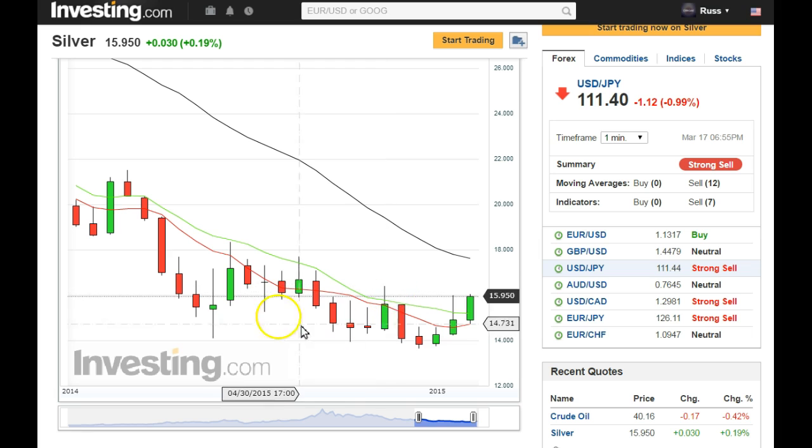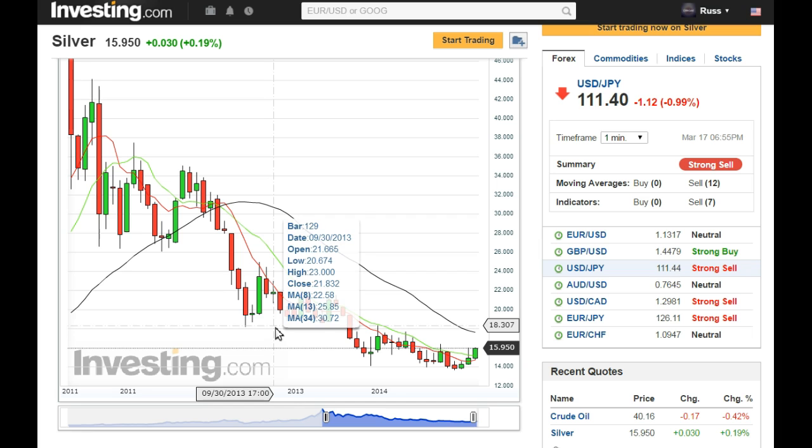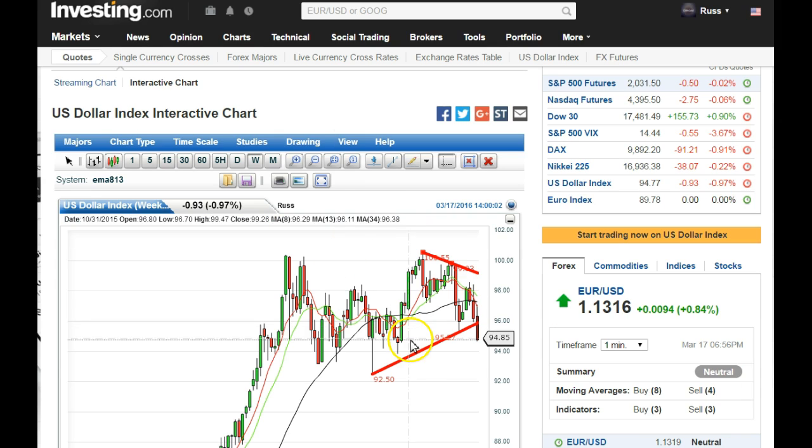But we got resistance at 16 and 18. 1650, 17. I think we'll ride it all the way to 18 if we break 16. That's just the way it is. We'll get up into these previous lows here, or 50% of this candle, which is likely, which is still at 18. Everything's up because the dollar is down.